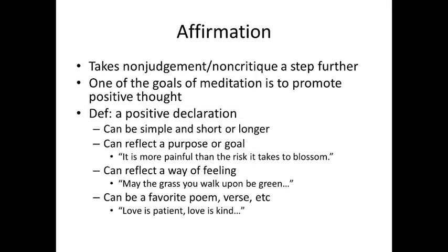It can be simple and short. It can be something that's really long. It can reflect a purpose or a goal. So a common one that you'll see people use is, it is more painful to stay tight in the bud than the risk it takes to blossom. They're saying that they want to grow and expand, but it's more painful to stay where you are. It can reflect a way of feeling about a person or about the world around you. Again, a common one that you'll hear is, may the grass you walk upon be green. So again, putting that energy of goodwill out there.